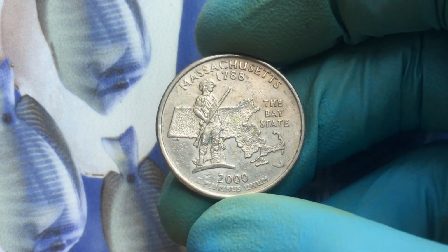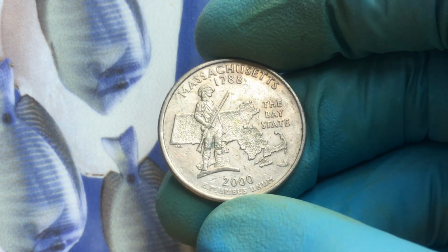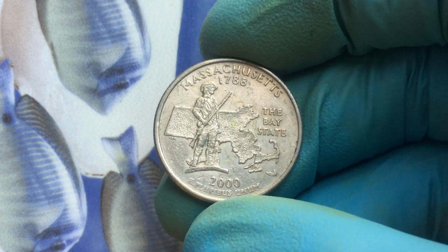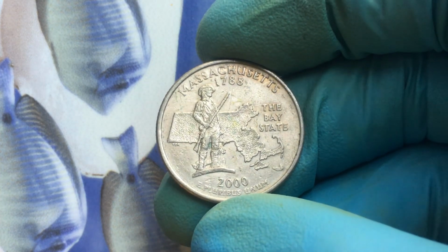So, do you have a 2000D Washington silver quarter hiding in your house? There's only one way to find out. Go check your old change, search through your collections, and if you find one, don't waste a second.